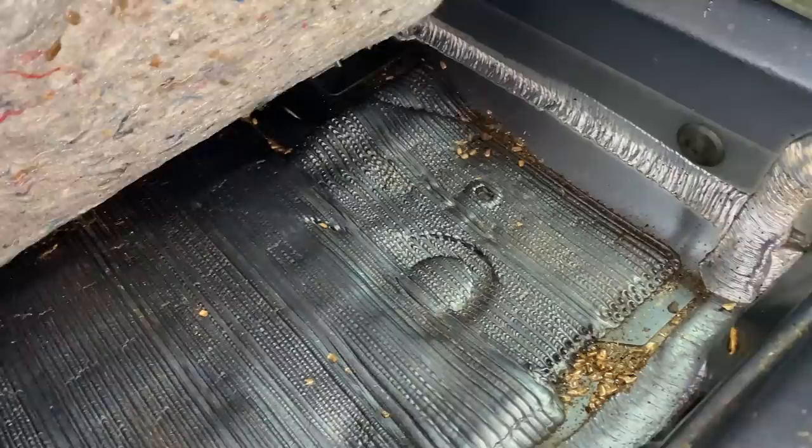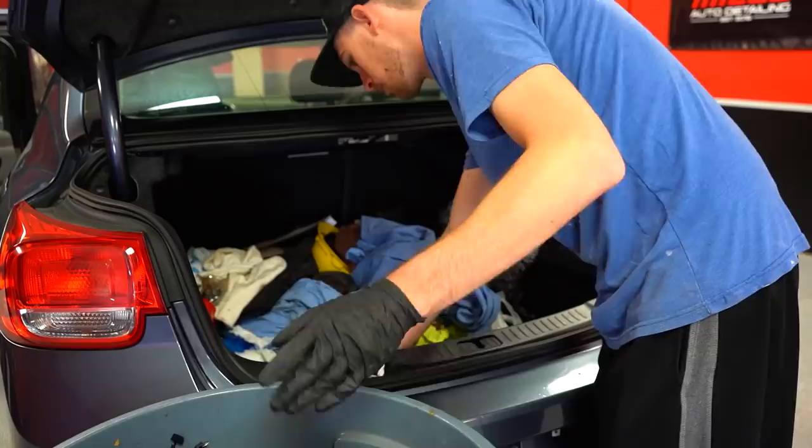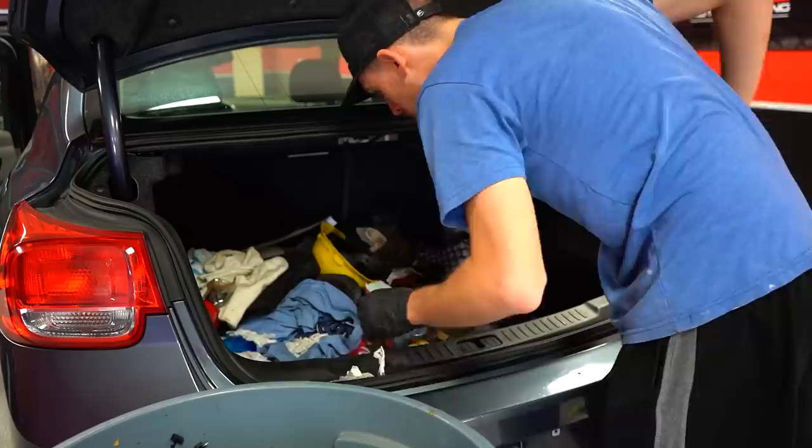We're going to go ahead and start this car off by removing all the clothes, all the trash, all the food, anything that was left in this car. We're going to go ahead and take it out. That way we can come back through later with a vacuum and not have to worry about our hoses getting clogged up or the vacuum tools.